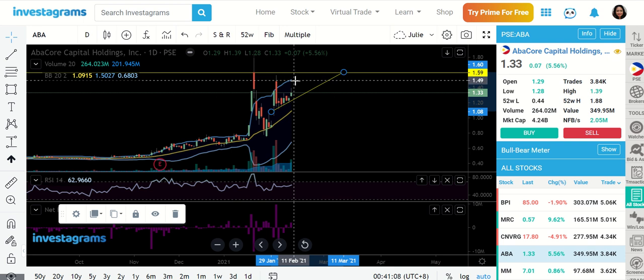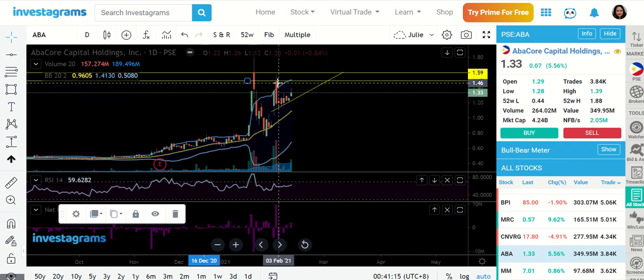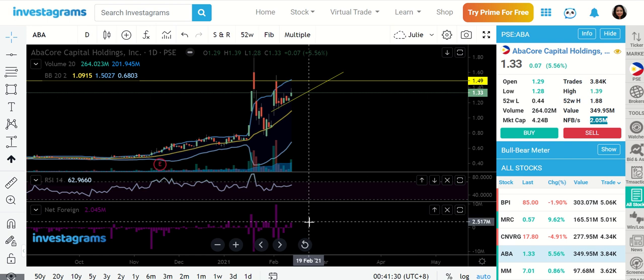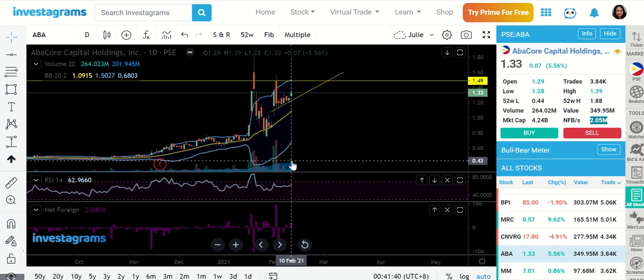So it could also reject right at the 1.49, because that's where your MA20 line is. Okay, so again, your MA20 could act as a possible resistance. Let me just erase this for now. Then let's look at this level as our next possible resistance, 1.49. Interesting. You got some 2.05 million, 2 million in foreign buying. Volume also started to increase today, way significantly. So I think that's another good sign that we will have some continuation going up.